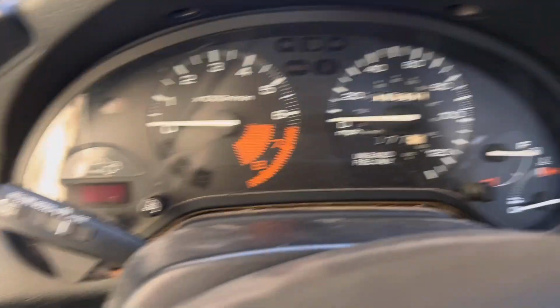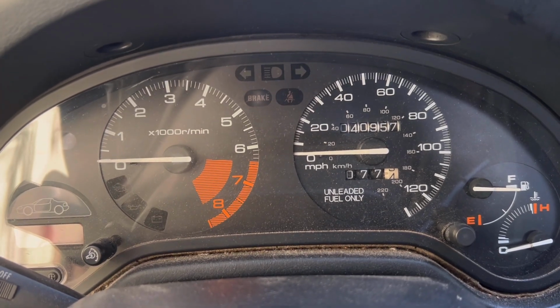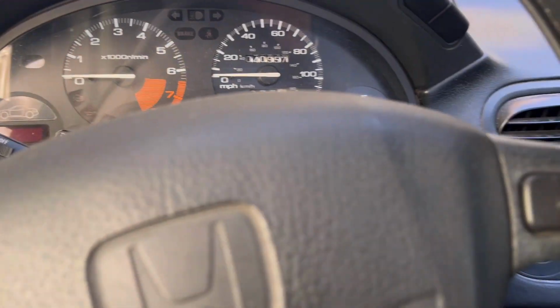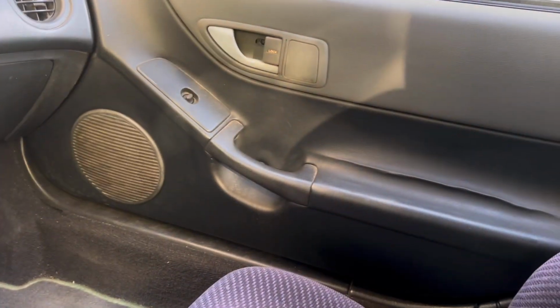So yeah, this door panel's got a little wear on it. Let's see. Ooh, it's low. So there are 40,957 original miles on this car. Interior, it's been sitting for a while, a little dusty, but it's clean.